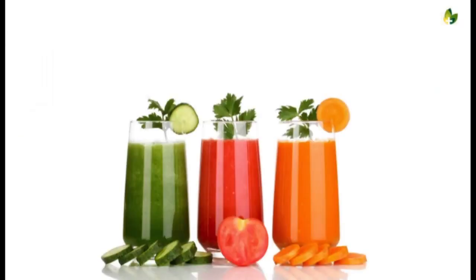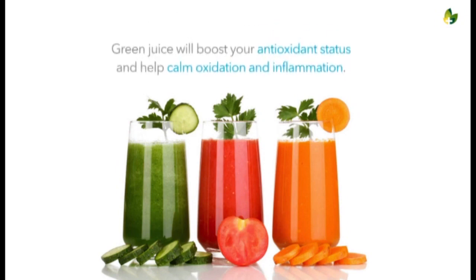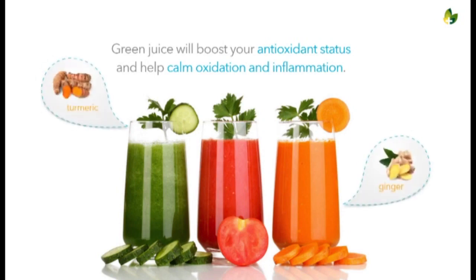You don't have to eat vegetables at breakfast, but if you enjoy fresh pressed green juice, it can be a great start to your day. You can make it by juicing leafy greens, celery, cucumber, and perhaps adding a carrot or a beet. Green juice will actually significantly boost your antioxidant status and can calm inflammation and oxidation. For an extra kick, add some ginger and fresh turmeric.